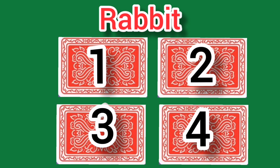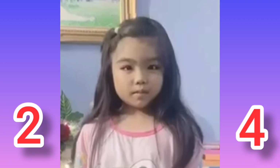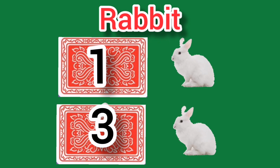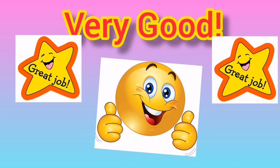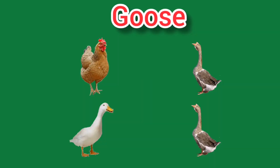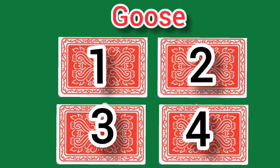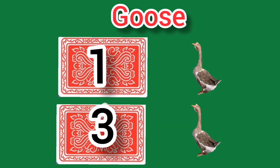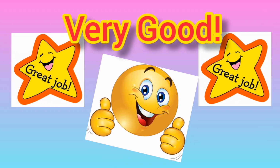Rabbit. What are the two numbers that have the same pictures of the rabbit? 2 and 4. Let us see. Let us open numbers 2 and 4. Correct. Rabbit. Very good. Goose. What are the two numbers that have the same pictures of the goose? 2 and 4. Let us see. Let us open numbers 2 and 4. Correct. Goose. Very good.